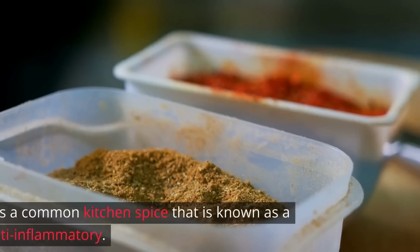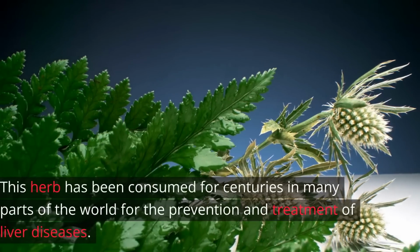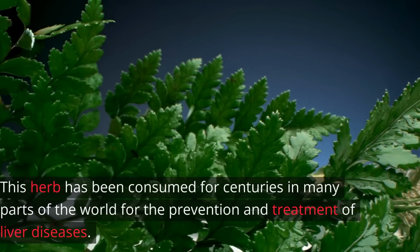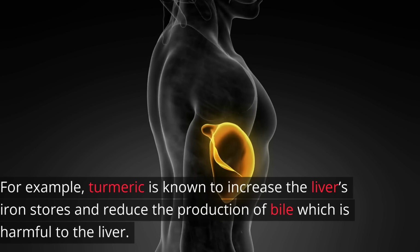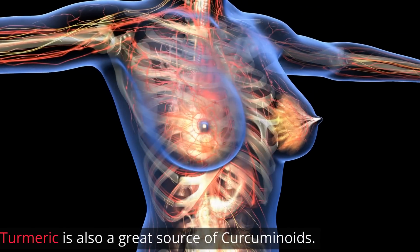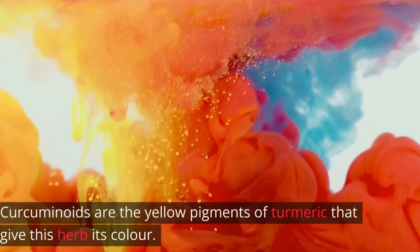Turmeric. Turmeric is a common kitchen spice that is known as a natural anti-inflammatory. This herb has been consumed for centuries in many parts of the world for the prevention and treatment of liver diseases. For example, turmeric is known to increase the liver's iron stores and reduce the production of bile, which is harmful to the liver. Turmeric is also a great source of curcuminoids. Curcuminoids are the yellow pigments of turmeric that give this herb its color.